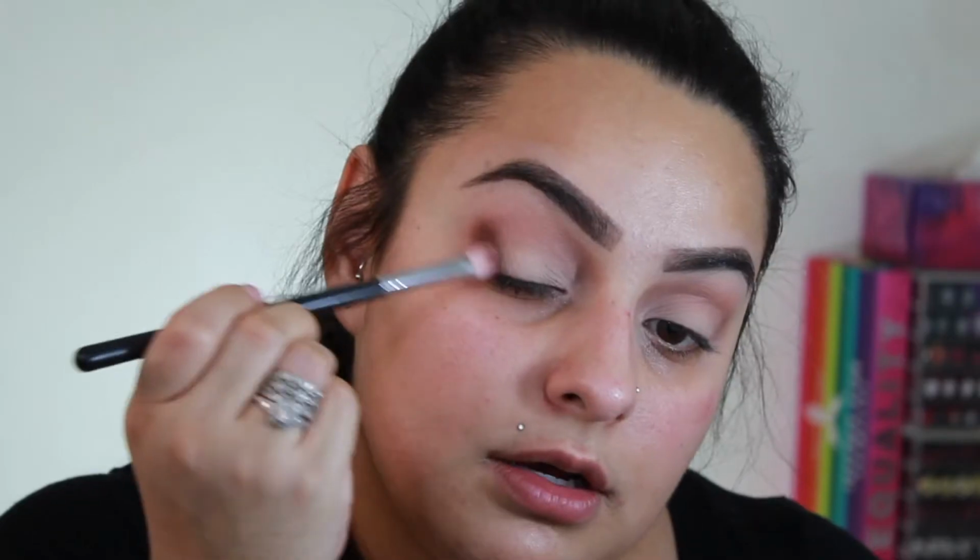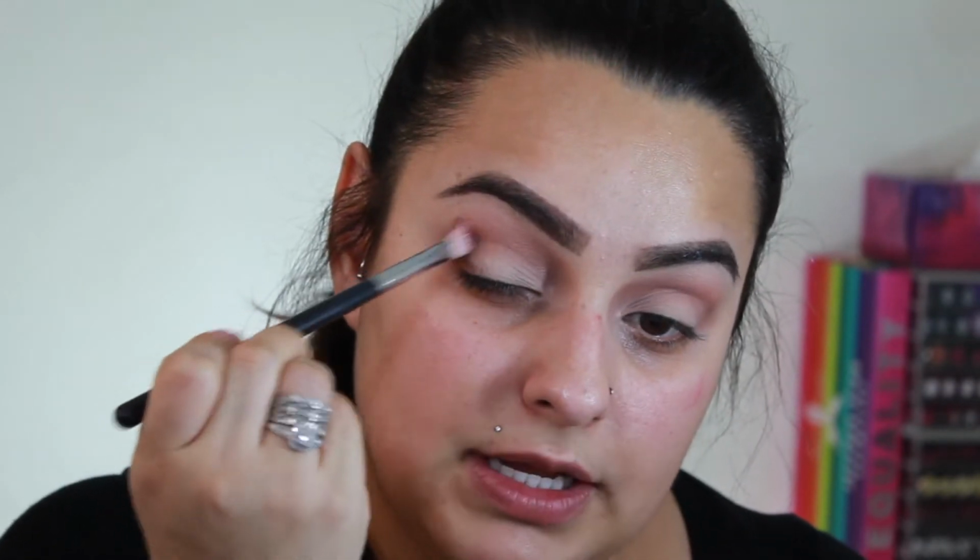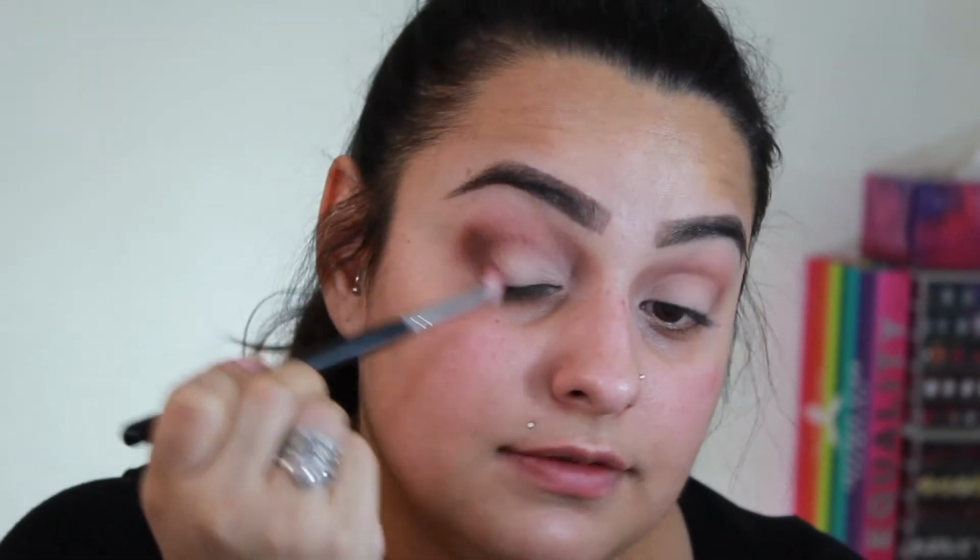Anyway, so what was I saying? Oh yeah, I always go for my matte looks, just because they're quick and easy. But I actually love to do color. That's what I love to do, and I like to test boundaries, I guess.